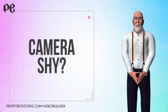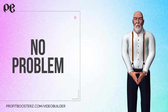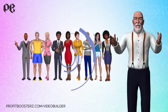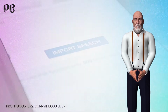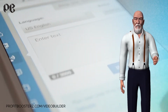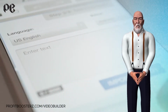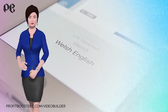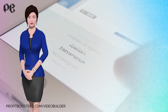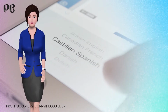Camera shy? Don't want to hire an actor or spokesperson? No problem. Simply let me or one of my fellow avatars handle it. You've got a great collection of 3D avatars, male and female, along with a wide selection of voices. Just paste in the text of what you want your avatar to say, click a few options, and you're all set. It's that easy. You can set your avatar to speak with any of 47 voices in any of 24 languages. We even include American, British, and Australian accents, among others.